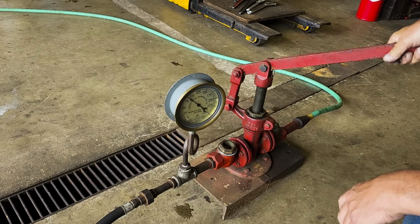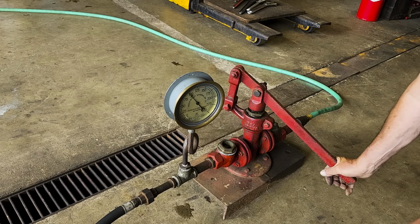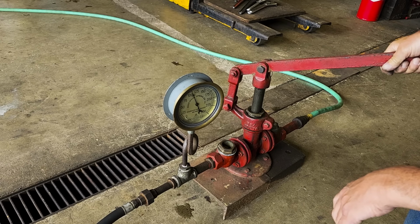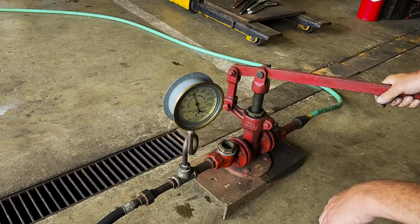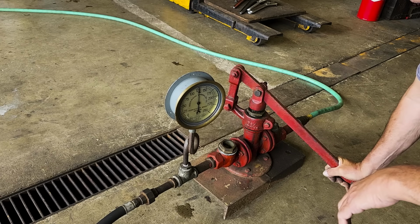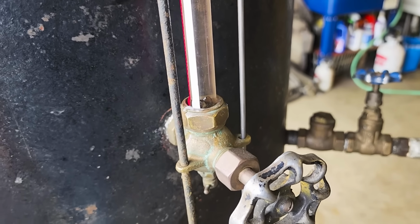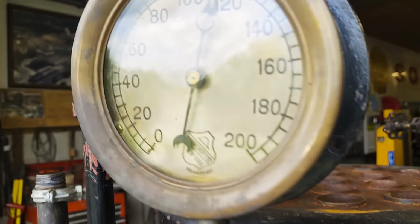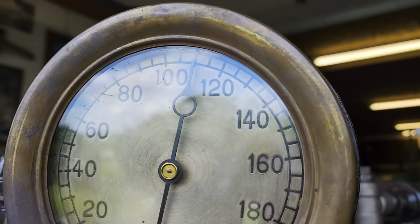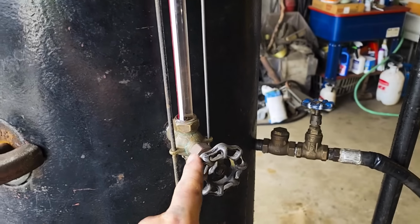Showing 90, 100, 110, 120. Sight glass is leaking. Sight glass is leaking at 120. So I need to tighten that up and kind of watch it fall. So we'll tighten that up and then we'll put pressure back on it. All right, round two.